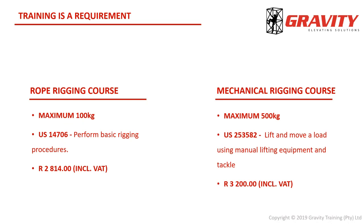I've got a rope rigging course where we certify persons to lift a load of 100 kilograms. Remember, that's not my total load. That's the load of the actual weight itself. So there's a lot of different factors involved, and we put controls and measures in place to make sure that we don't exceed a specific load from the manufacturer. So the 100 kilograms is, with all extra additional controls in place, we limit this specific course to 100 kilograms. The moment you go above 100 kilograms, it's very difficult to lift equipment safely inside the manufacturer specs.